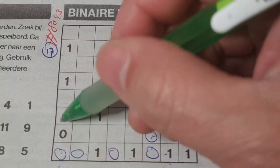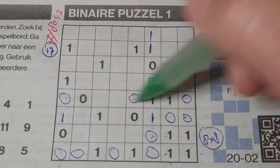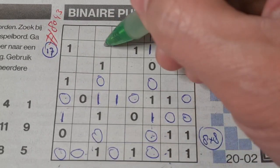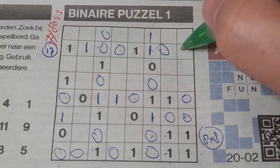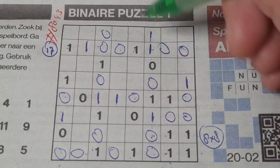Then double 0 here, 1 there, 1. Between two 1s comes a 0. 4 0s we have here, so the rest are 1s. Now we have 4 1s in this column, so the rest are 0s. Double 1 here, no, there, no. Double 0 here, 1 there, 1. 4 1s we have here, so the rest are 0s. Double 0 here, 1 there, 1.